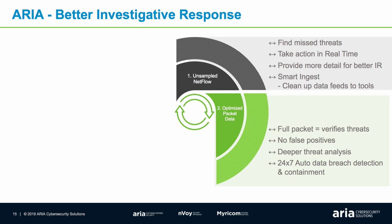The combination of these two steps creates more accurate and effective means to speed up the investigation phase of IR while reducing the exposure and cost associated with data breaches.